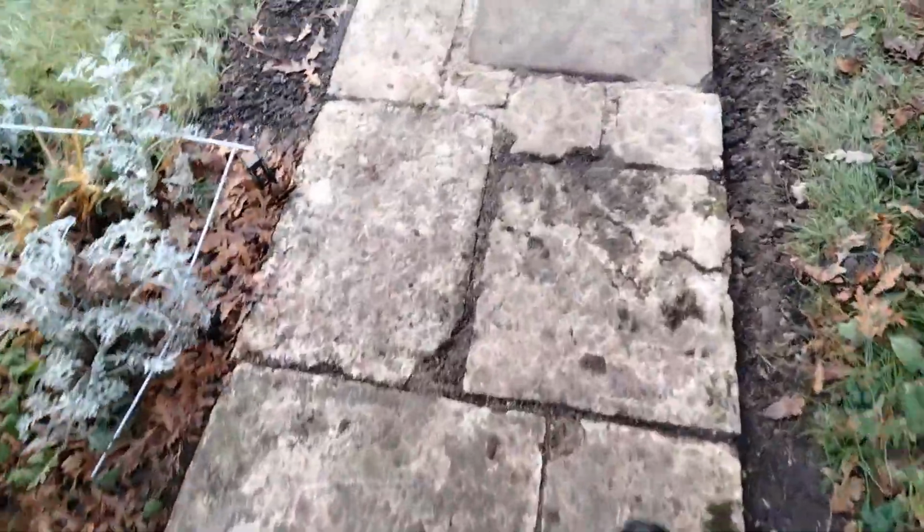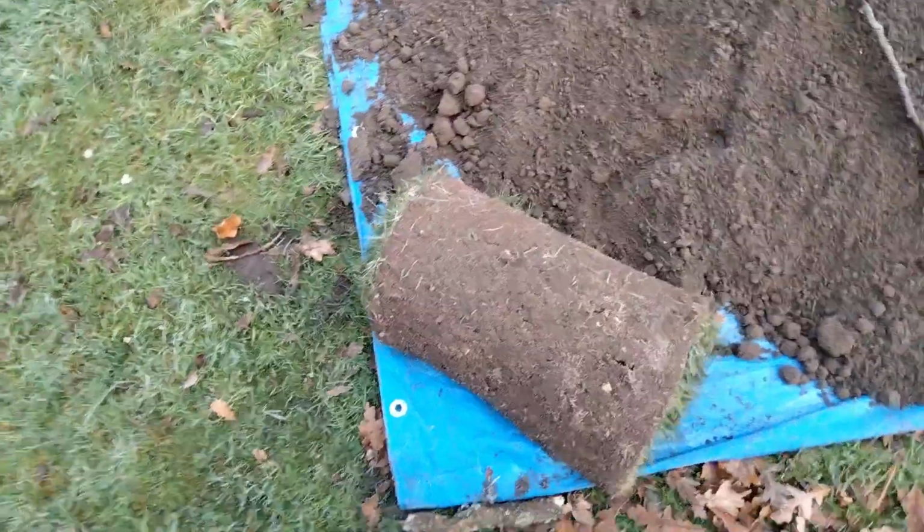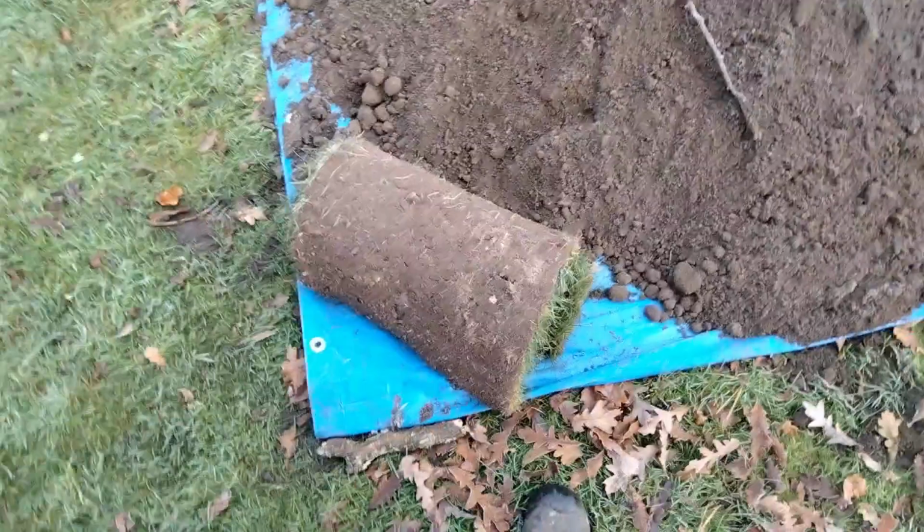Yeah, I think the ground's going to be just a little bit too frozen, a little bit too hard. You know, I don't want to risk it not rooting in or whatever. And I mean, you're not laying that, are you? The turf is frozen, man. Yeah, you're just not doing it, are you?